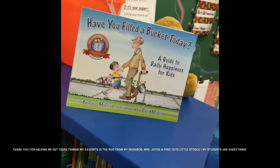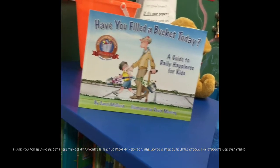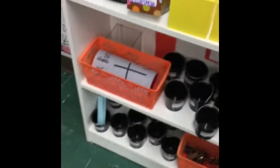And for those of you who aren't familiar with buckets, you can actually read this book here. It's called Have You Filled a Bucket Today? And that's a school-wide initiative we do here at Alexander Denbo School in Pemberton. So that shelf from the Facebook Marketplace actually houses my buckets and other things that I need throughout the day.